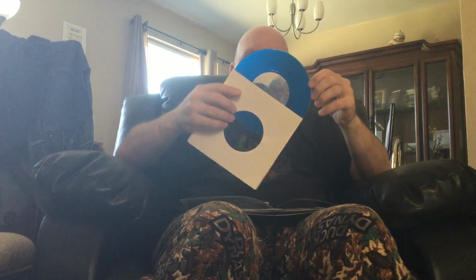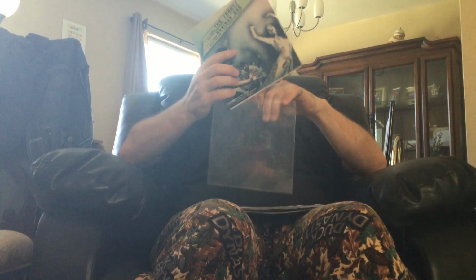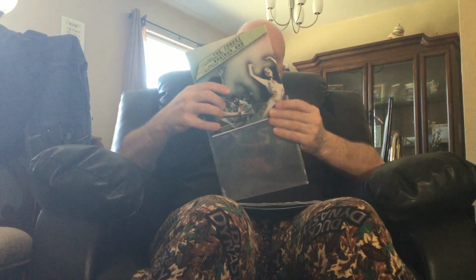This is Maximum and the Spades. This was another one I got from the Relapse 7-inch deal. They don't have it for sale right now, but they'll probably put it up. This is a nice blue vinyl. I've noticed that a lot of 7-inches are colored, which I think is a pretty cool thing. When my record drops this summer, I'm going to be offering a 7-inch as well, and it's probably going to be a weird color because why the hell not.